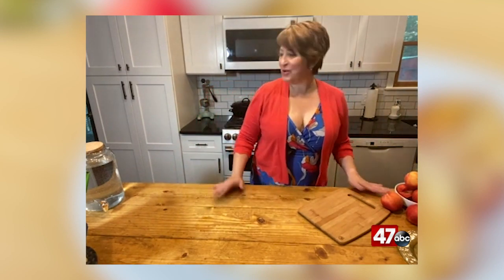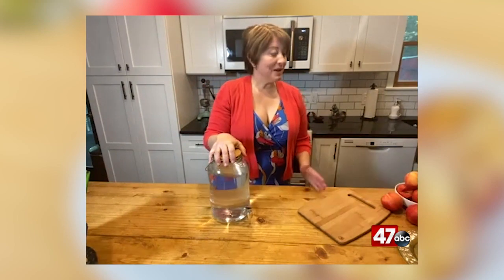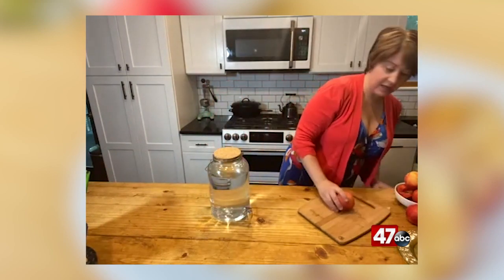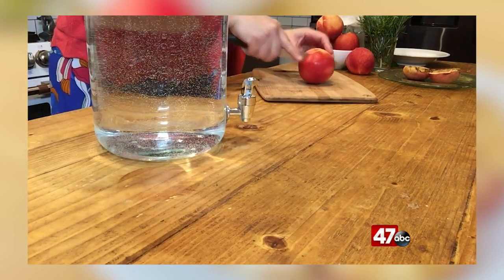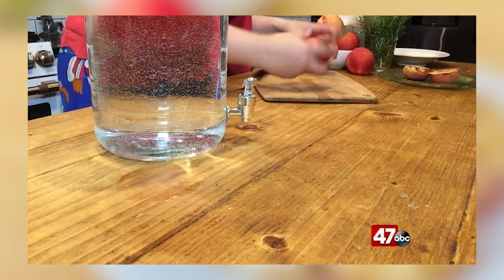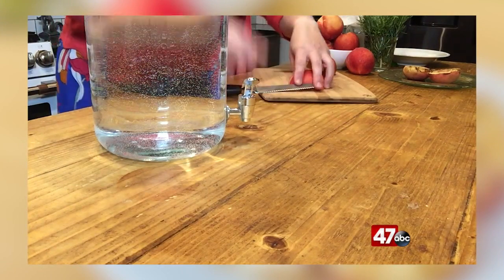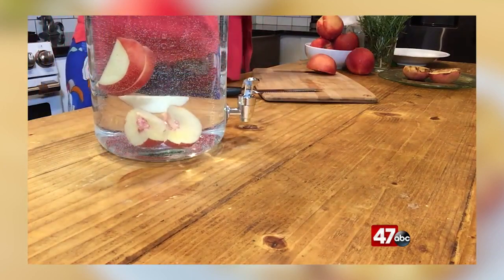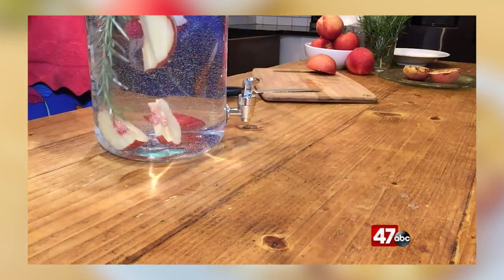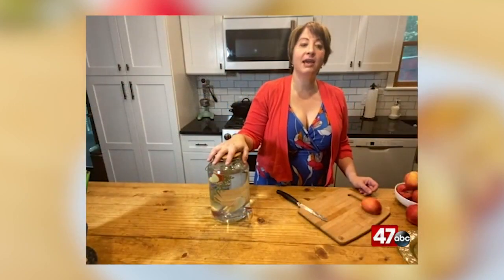And first, I know that I have done so many infused waters with you guys. I have done ice cubes just last week, but this is my favorite infused water of the year. So I've just got a fresh peach here, and then just slice them up. I'm using a whole gallon of water, and I could add a bunch more to this, but for now we'll just add this and a sprig of rosemary, and that's it. And stick this in the fridge, and you've got a nice flavorful water all day.